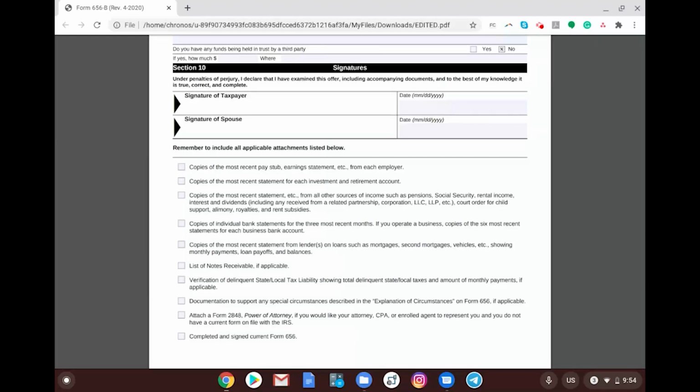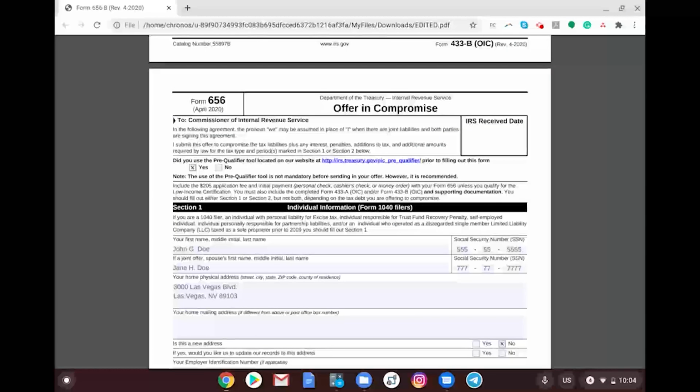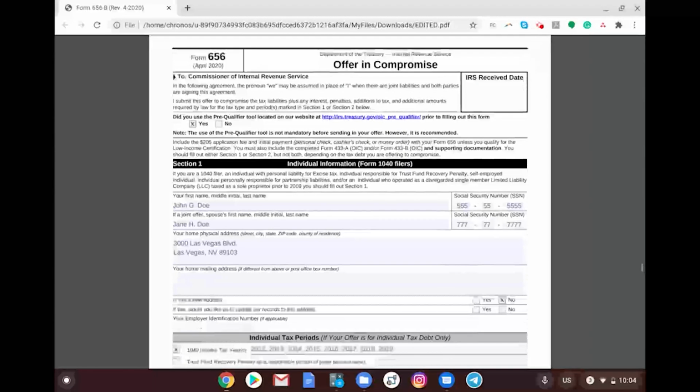Now we'll go on to Section 656. So here we are at Form 656. This is part of the 656 booklet and is paired with Form 433 AOIC if you're doing an offer in compromise for wage earners and self-employed persons. First, they ask you, did you use the pre-qualifier tool? You can say yes or no, and you can check that pre-qualifier tool out at the link. It's not always accurate, and I wouldn't just base your submission of an offer on that qualifier, but it might tell you if you qualify real easily too. So it's worth checking out.